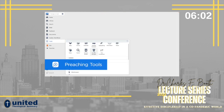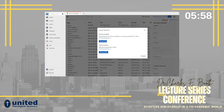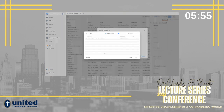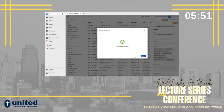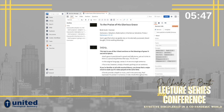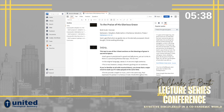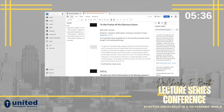Logos 10 also vastly expands preaching tools. To start with, you can quickly import any docx file into the Sermon Manager, and Logos will intelligently add your sermon, identifying metadata like passages you mentioned, your document settings, and the date. Additionally, when writing any sermon in the Sermon Builder, you can now access thousands of popular quotations from the new quotation sidebar and quickly add them to your presentation.